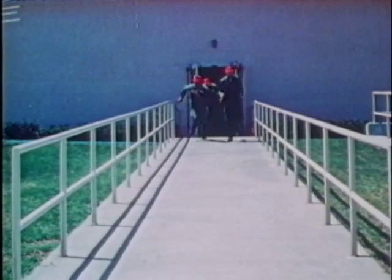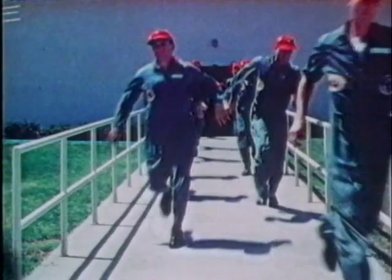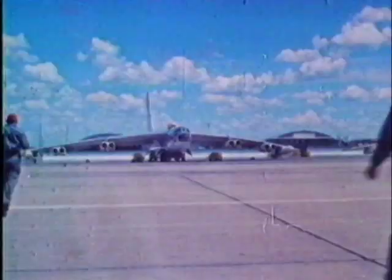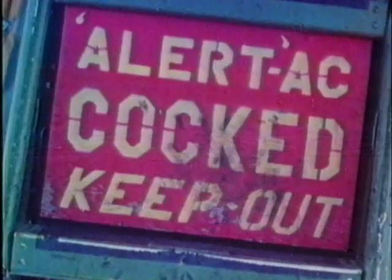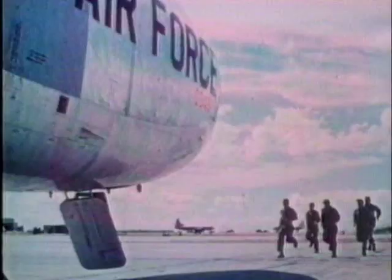The business of nuclear deterrence was trusted only to carefully screened officers. All nuclear-armed B-52 pilots held at least the rank of major. They bore the heavy responsibility of commanding aircraft that could change, or even end, life on Earth.